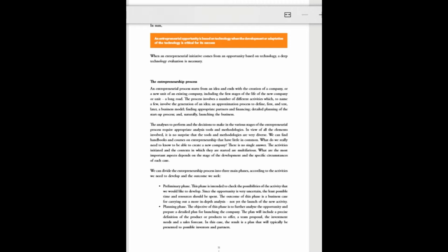Preliminary phase. This phase is intended to check the possibilities of the activity that we would like to develop. Since the opportunity is very uncertain, the least possible time and resources should be spent. The outcome of this phase is a business case for carrying out a more in-depth analysis, not yet the launch of the new activity.